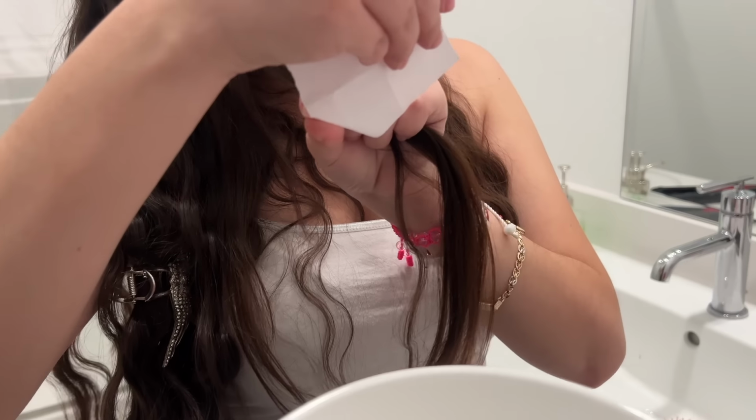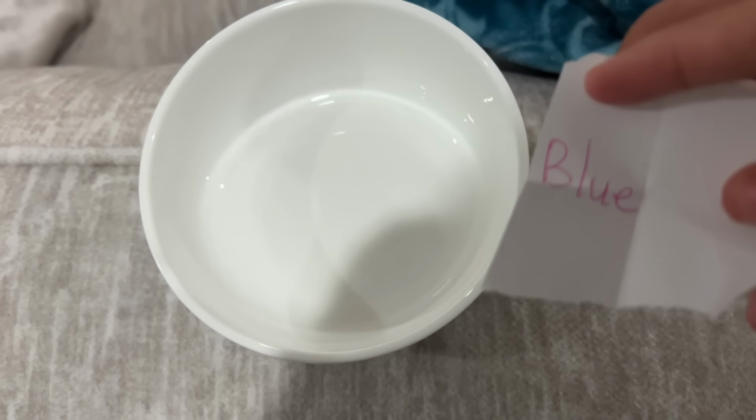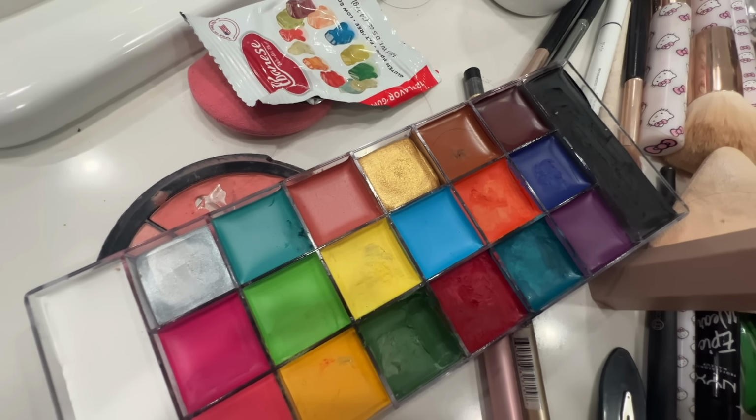What color is it? Red. Oh, she got red. I got red. Okay, I'm going to grab the last one, and it is blue. I'm going to be blue. Again, we're going to be using Berna's palette. Thank you so much, Berna.